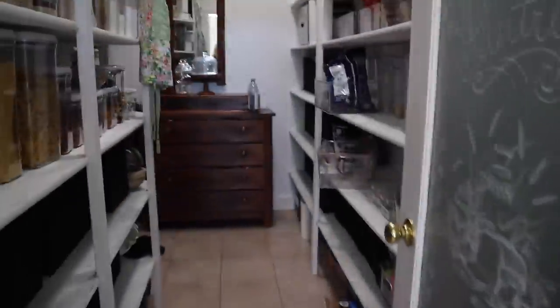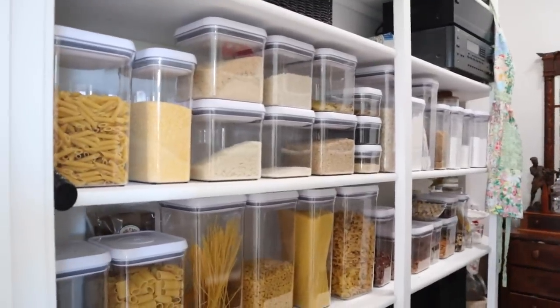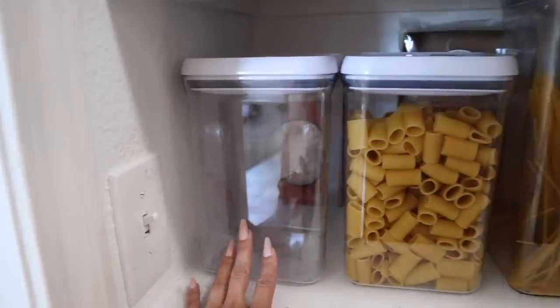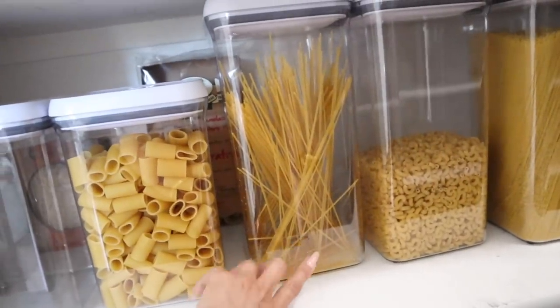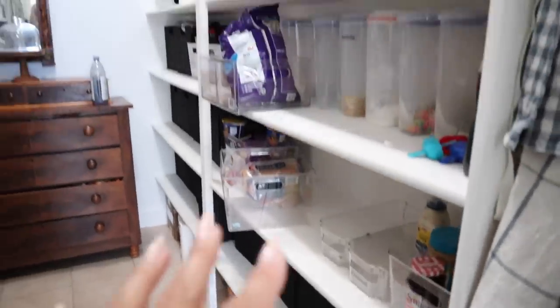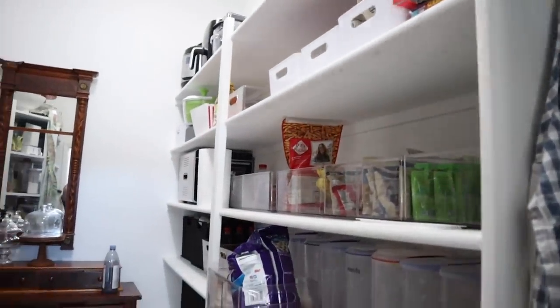And here's what I'm thinking we need to do. I don't need to restock too much. I did get some more rigatoni to put here, and I did get some more pasta to put in here. I could do some more panko next time I'm at the store. But today what I want to tackle is taking all of this stuff out and getting it organized.